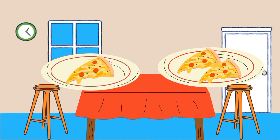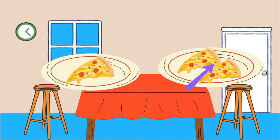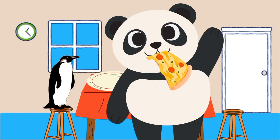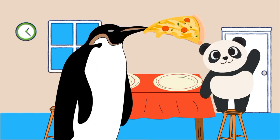Whoa, pizza. Pizza starts with the letter P. Plate is for panda. Yes, the two slices one. Because panda is big, he needs to eat more. Now, let's eat. Time for the second slice. Now a penguin is eating the pizza.